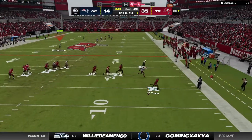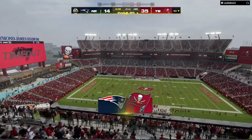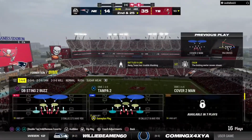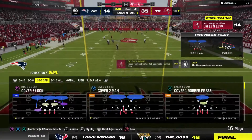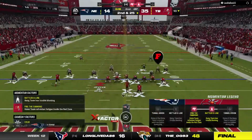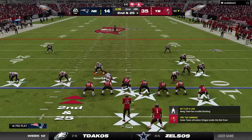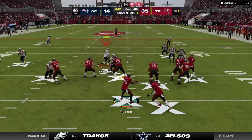Flushed out right, and a big loss here as he's taken down. Now the Patriots going to use one of their timeouts as the clock will stop with 18 seconds to go in the first half. After the sack, they're staring at a challenge basically from the other side of town. It's second and a country mile.